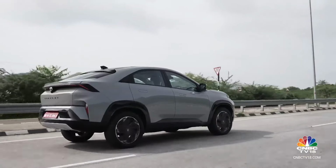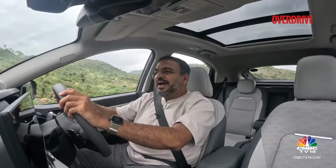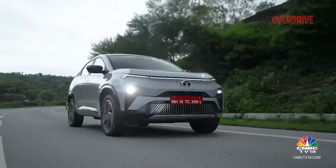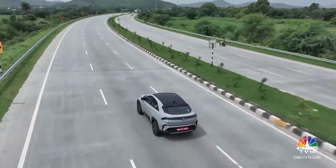So while the Curvv doesn't feel like an all-new platform to me, there are still a few rough edges here and there. I still quite like the direction that Tata is headed in, or where the entire electric space for Tata is headed in. The powertrain definitely feels like an evolution. I quite like the way it is delivering power. I quite like the kind of range that it is promising, at least on paper and with the first drive that we have right now.